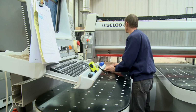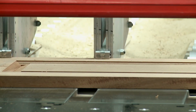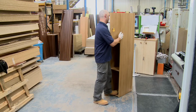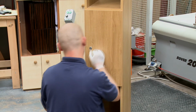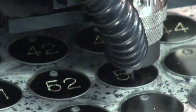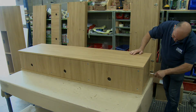The final stage is to trim the assembled door on the beam saw, ensuring the door is exactly the right size and square. All our solid doors undergo this process, so when they are hung onto the locker bodies, the gaps between them are uniform. This final process is part of the care we take, and this is in conjunction with our accurately machined locker bodies, which were checked at the earlier stage to give the most consistent finish possible.